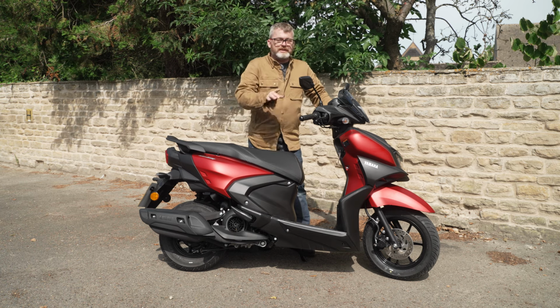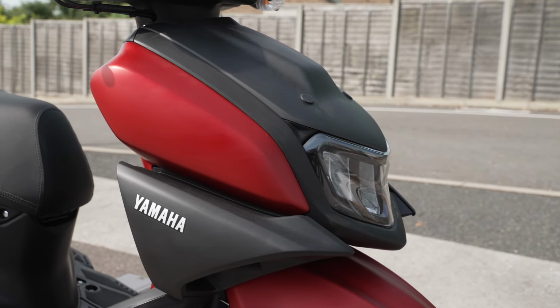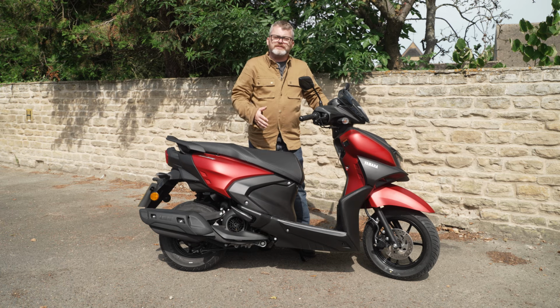It's a bit cheaper, but it's also, like them, built in India. So it's built for the Indian market and then brought over here to Europe to give a really good entry-level scooter that's kind of competing against the Lexmotos and the Chinese-built scooters out there.